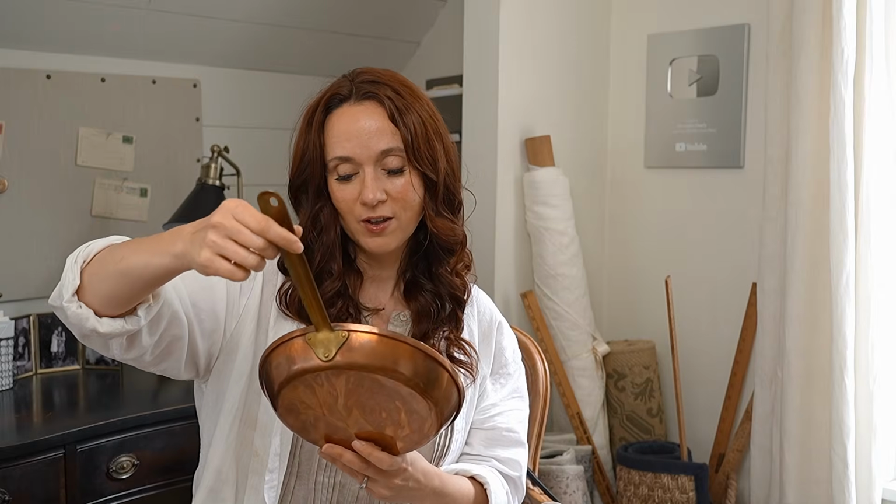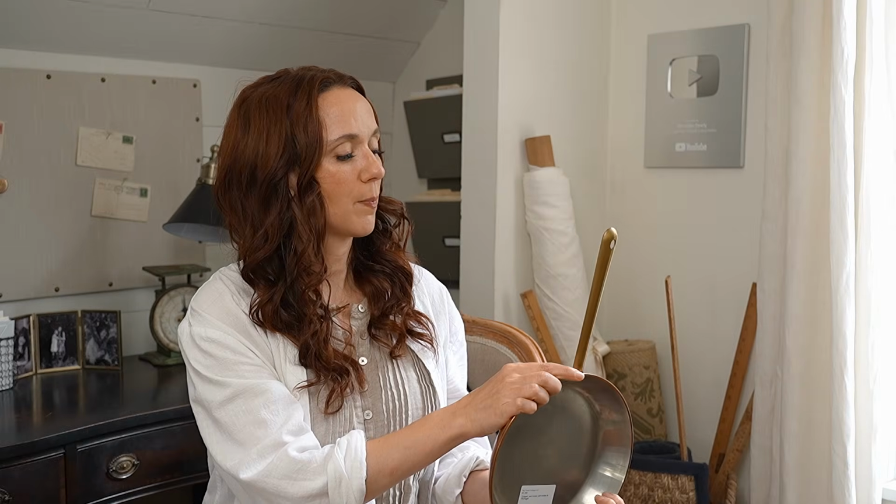And then the last thing I found at the Found Cottage is this copper pan. You know I'm still working on the kitchen makeover, and I plan to have copper pots and pans hanging above the stove. I paid $20 for this, which is a really good price. I kind of have in my head, if I can get a copper pan for $20, I'm doing well. Copper and brass made in Portugal. I probably need to learn more about copper. I know there's a lot to know.